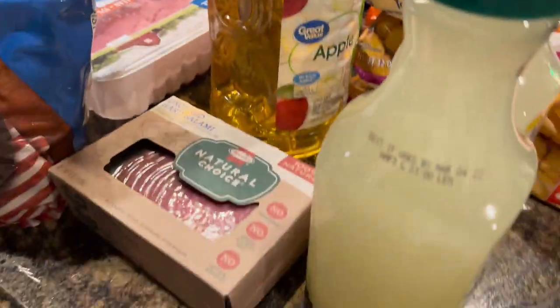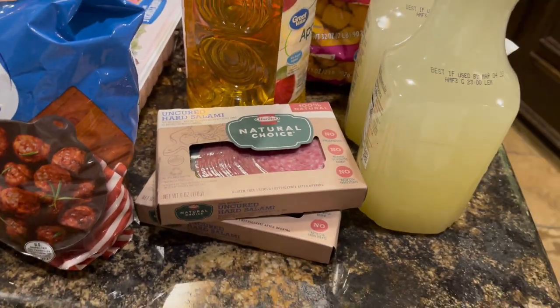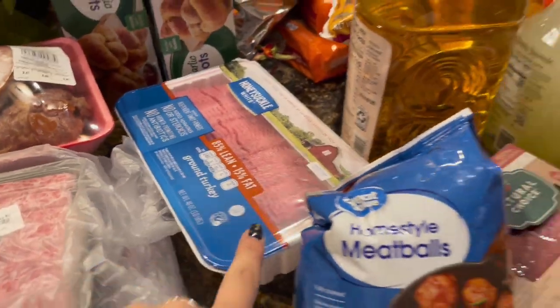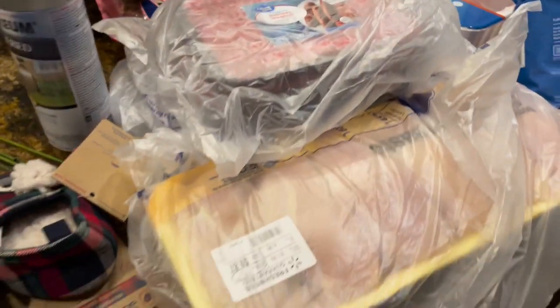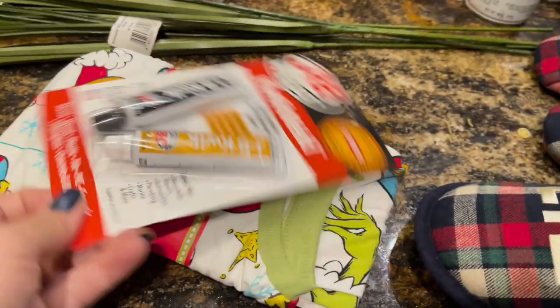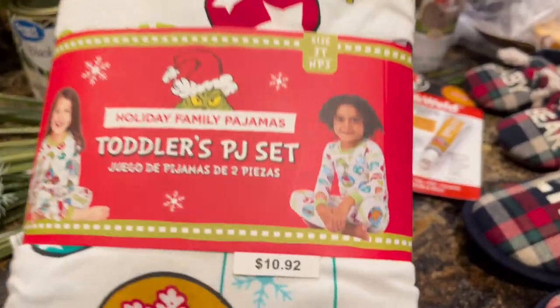Lemonade. Apple juice, more cured hard salami for our charcuterie board or sandwiches, whatever. Lots of meatballs, ground turkey, a bunch of these premium sausages. I think I got like four of them to make for breakfast. Chicken breast, the silver spray paint for a DIY. I got glue, I need to fix something. And then I got this for the little Matthew, Grinch pajamas.